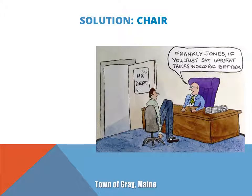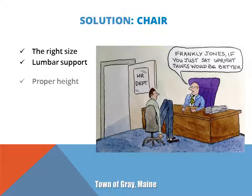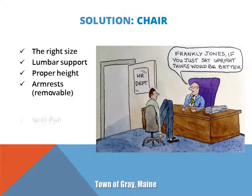Your office chair plays an important role in preventing WMSDs. It should be the right size with adequate lumbar support and of a proper height. It should have armrests, preferably removable, and a seat pan that is comfortable. It should include a good foundation and should be easily adjustable while sitting.